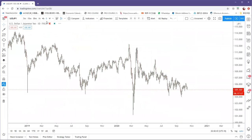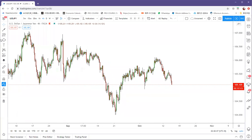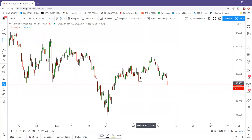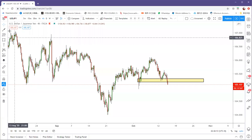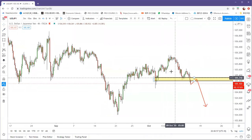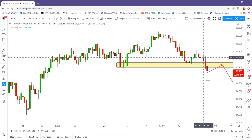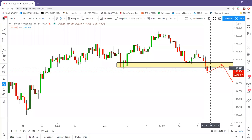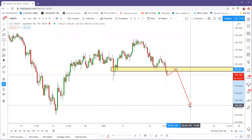Dollar yen goes down again. You see this bearish move, and now the dollar yen has broken the neckline of 105.20, and I want you guys to sell the dollar yen. This will be an easy trade. It just breaks. You see here, it just breaks. So final pullback to 105.20 and sell it to 104.20.